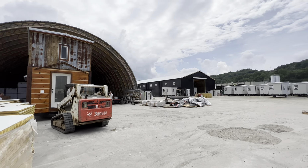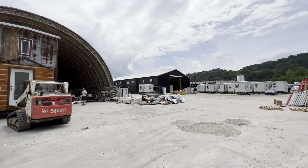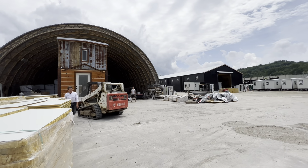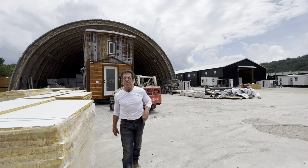Over there's Fort Jones. They're working on the Incrediboxes. Look at the Incrediboxes that have been pulled out. And we're going to go over those too, not in this video, but we'll go over those and show everybody what's going on there. Give an update.